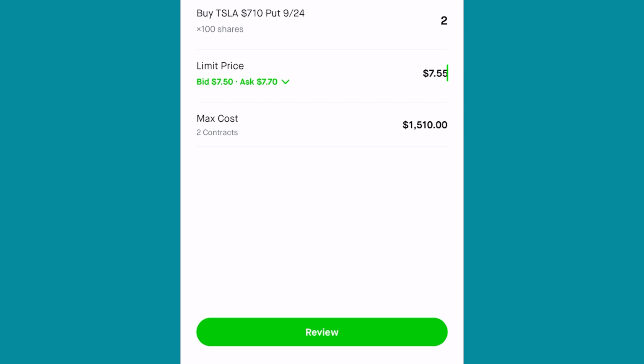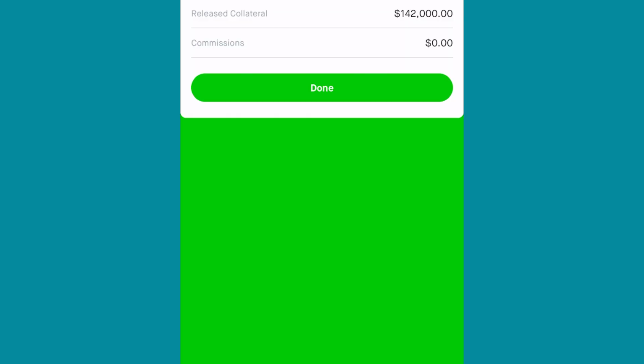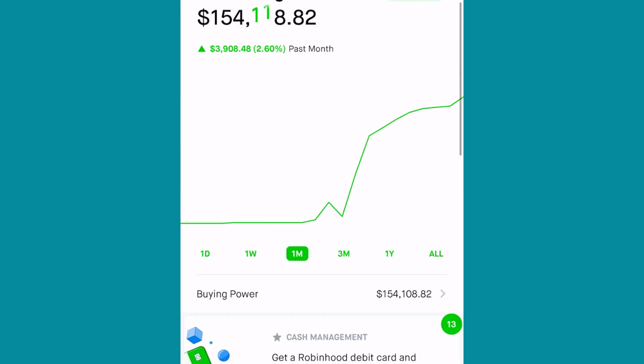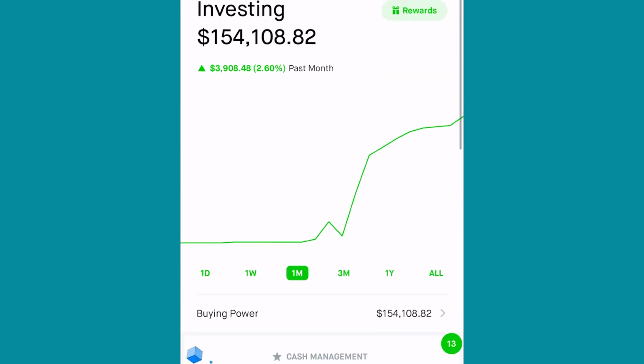So now that we're all set, we're going to click review and swipe up to submit the order. And there you have it. We have successfully exited both contracts. And as we go back to the main screen here, you can see my buying power has shot up, and that's because Robinhood immediately releases my collateral as soon as I buy back my put options and get out of the contracts. Once you buy back your put options, you are no longer obligated to purchase the shares, so your broker can't hold your money hostage any longer.